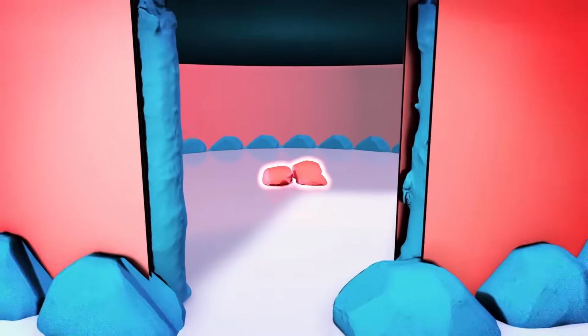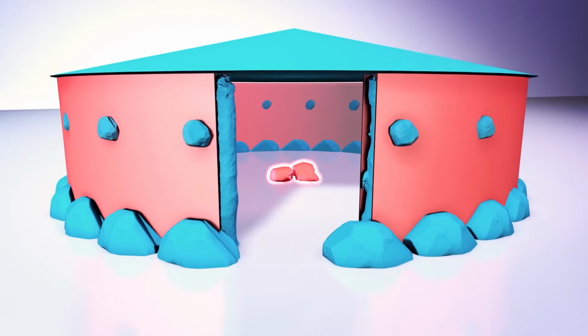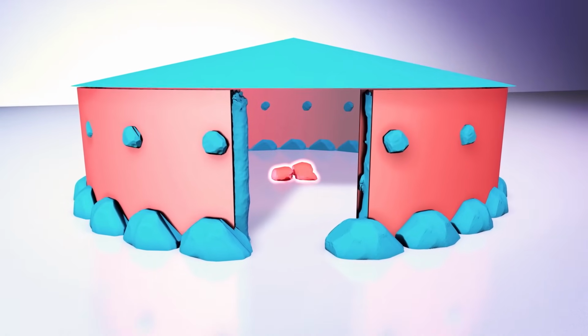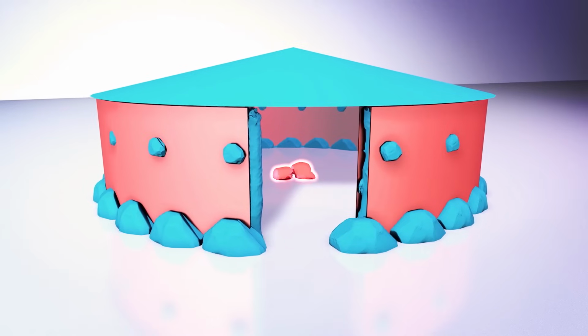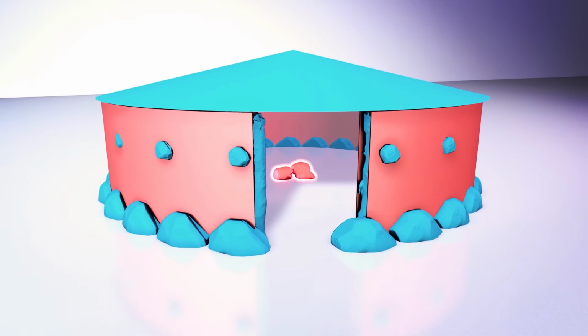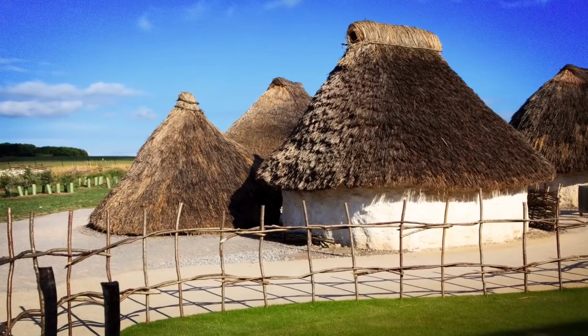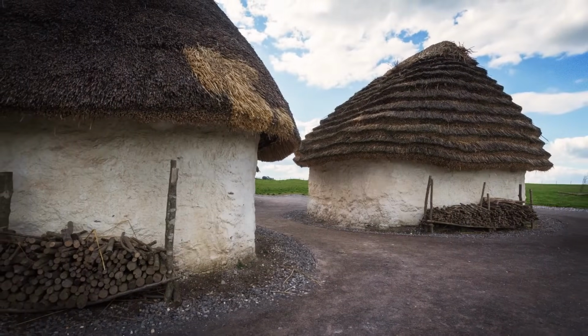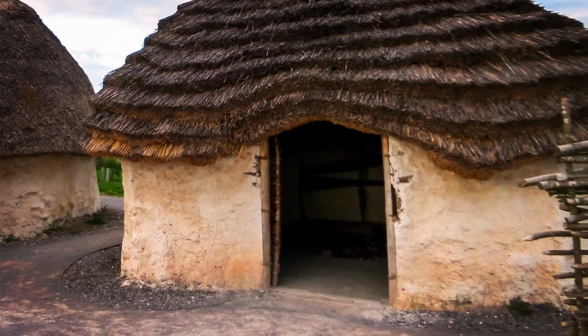So they used these stones from the hearth as a heat storage system to keep warm at night. And as a final touch, they even incorporated various stones for decoration. They didn't exactly get a Pinterest house, but it added a touch of elegance for sure. And if you think this discovery is merely about the houses, think again. It significantly changes our understanding of how people lived during that time.